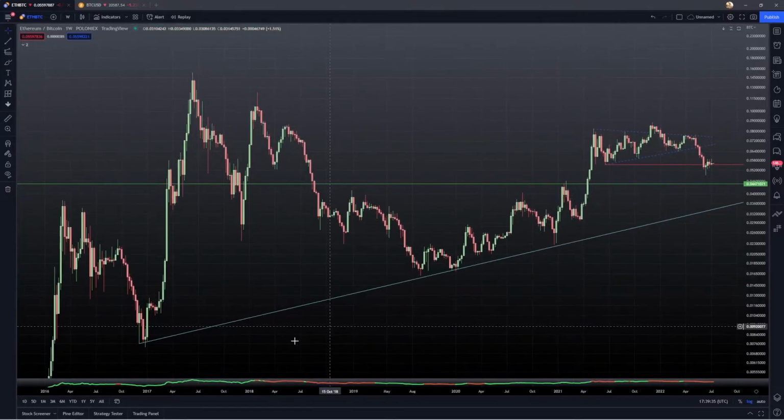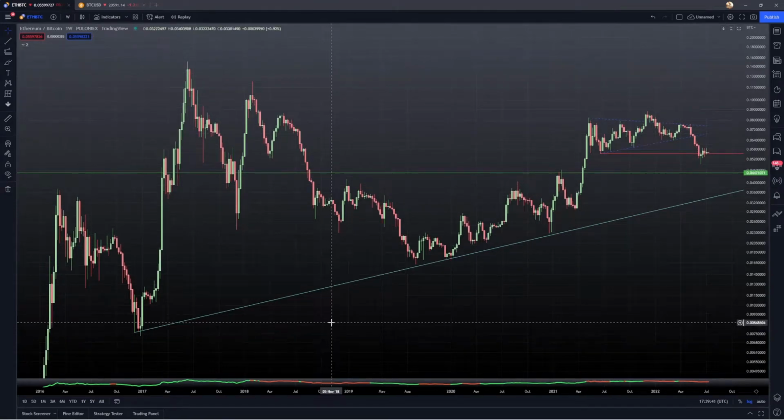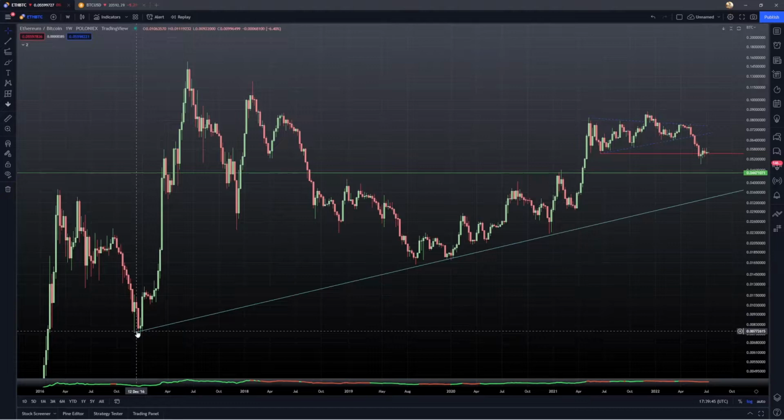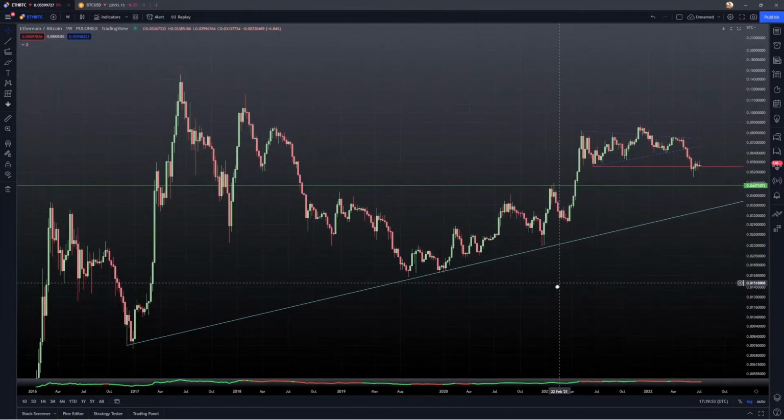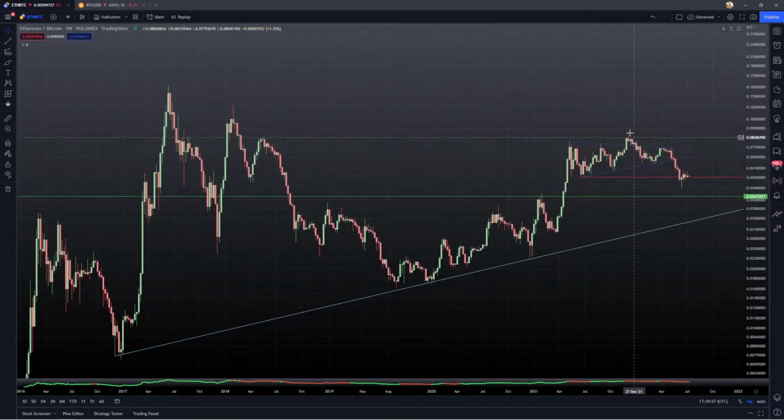So first, I want to note how we have been in this macro uptrend where the lows are consecutively higher than the previous low. So we first have this low in December of 2016 around 0.0077. And then in this 2019 double bottom, we had the lows around 0.017. So now we are starting to see the initial signs of a breakdown.